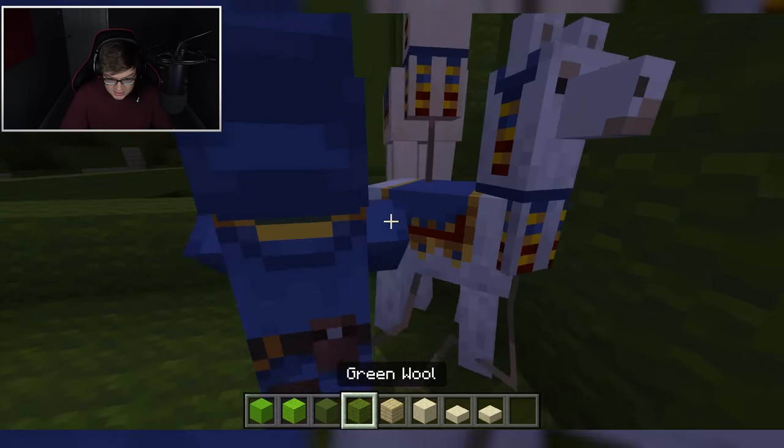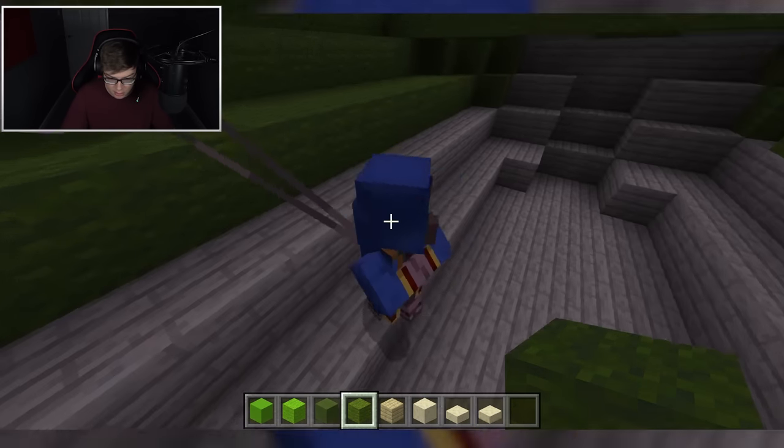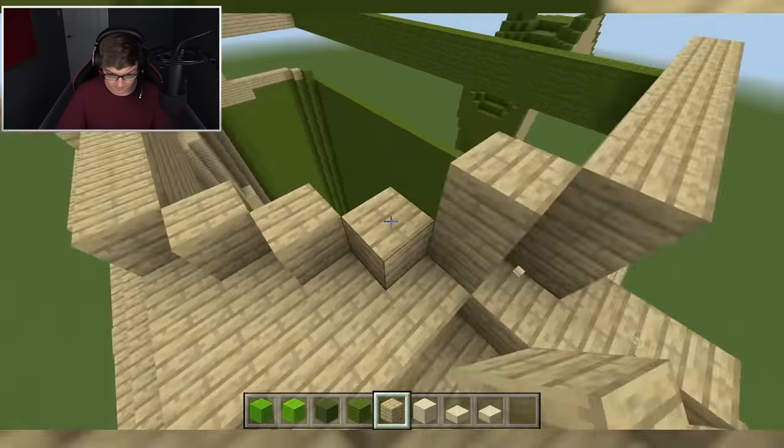Mr. Traveling Villager, this is a crocodile. You're inside a massive crocodile right now, my friend. Hi, Llama. How's it going, bro?